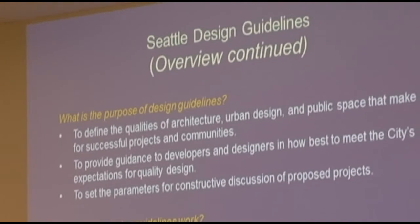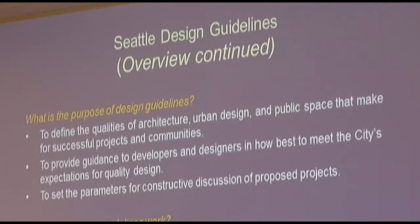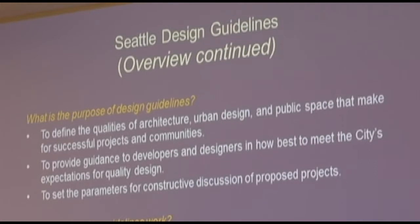Keep moving forward. A little bit more of a continuation here. What is the purpose of the design guidelines? I think John has done an excellent job of showing you very specific examples of guidelines where their purpose is to help the developer create the best design possible. Very specific things like with the parking lot and the sidewalk widths and so on. Again, up at this 10,000 foot level, what we're saying here is the purpose is to define the qualities of architecture, urban design, and public space that make for successful projects and communities. That's a little bit lofty language, but it really means the same thing.